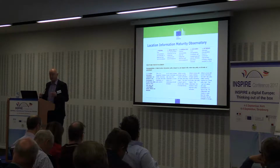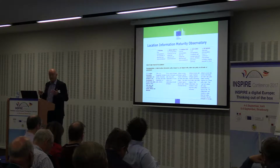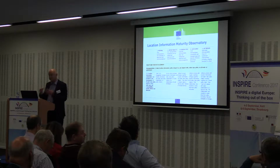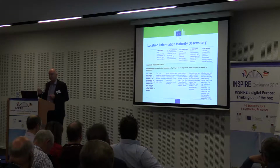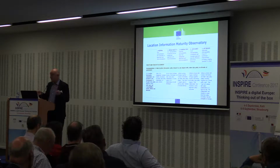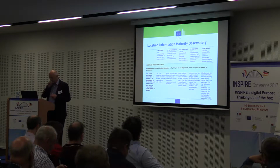And our next proposed step is to create a model for measurement. We believe that the blueprint is a good basis for the model, and a maturity model type of approach, where you assess different levels of maturity, can be a good management tool within member states to help in their strategic planning, and maybe within organisations as well.